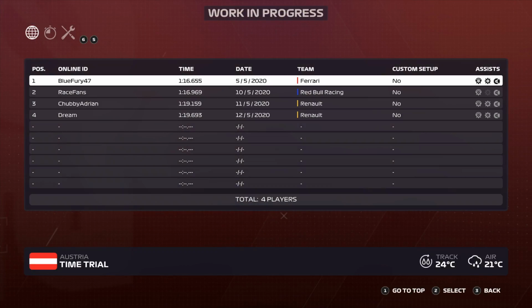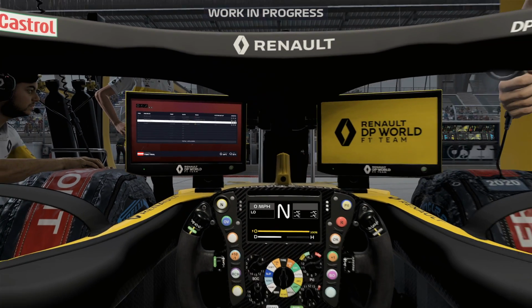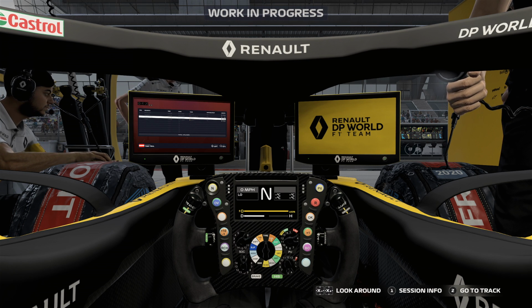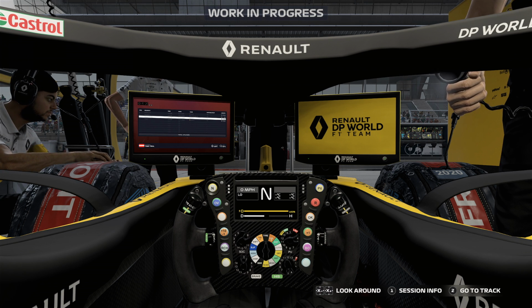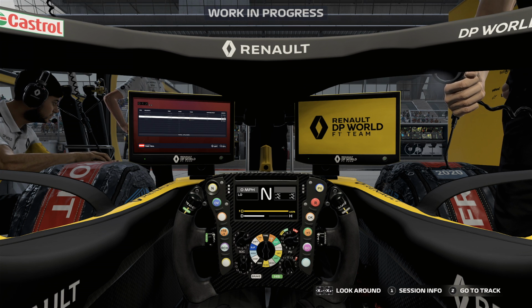So here we are in the wet. What's the time to beat? A 1:16.6 in a Ferrari. A couple of people in Renaults here, so that is interesting to notice. So what I'm going to do is, yeah, I'm doing some wet running, but I also want to do cockpit cam. I don't think I mentioned that. That's something as well that people will want to see. And I'm going to give you guys my first meters, first moments in action in the wet. So let's get out there and let's do it.